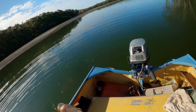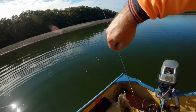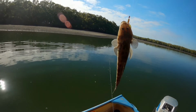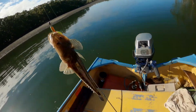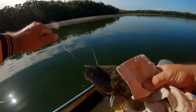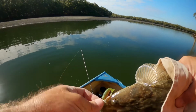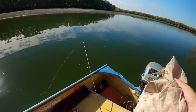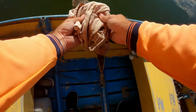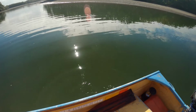Flatty on softy. It's a nice size. That would be a keeper. Just under 45, 44 centimetre flatty. Send you back. Thanks for being my first flatty. Look at that, lovely.